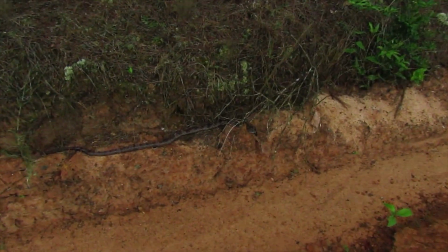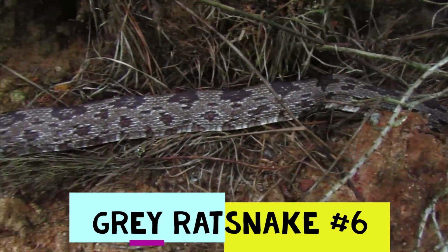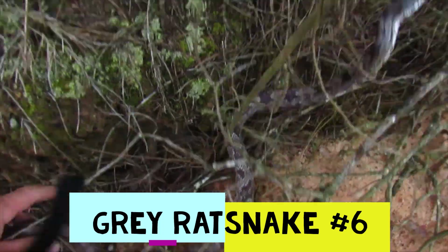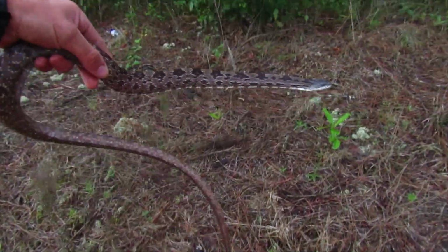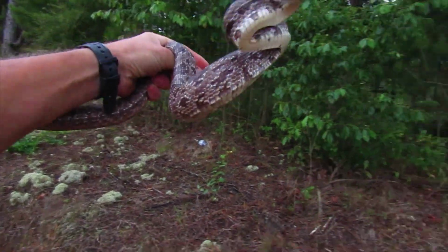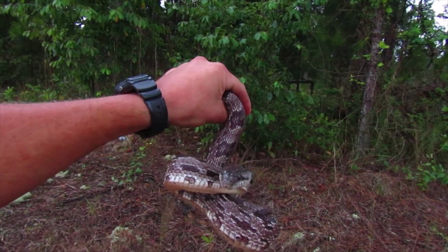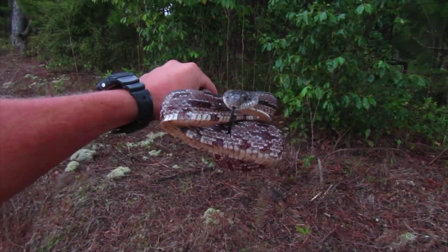And another gray rat, who is not wanting to have it. He's all puffing out. Oh, this is a pretty gray rat. Yeah, that's a pretty guy. But you're just not having it today, are you? Whoa, hey. Man, you're pretty, man. That is a rusty gray rat snake. You're definitely gonna get some photography sessions, my friend.